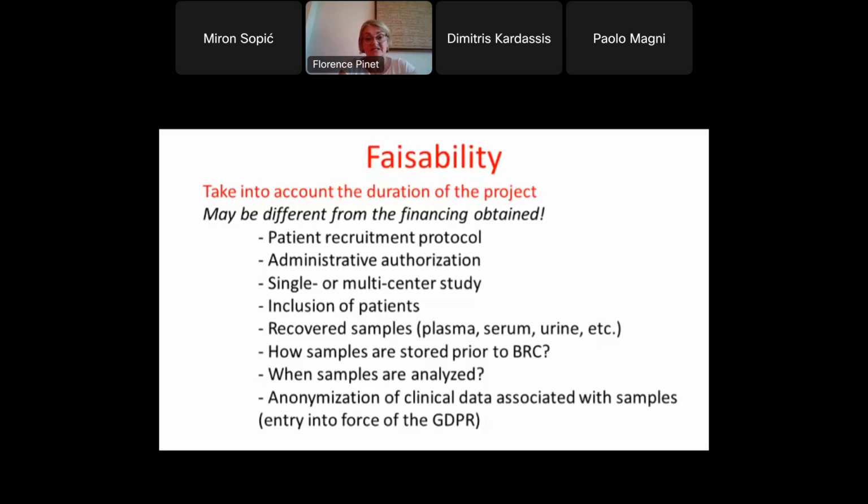Because it could take time. You will need a patient recruitment protocol when you need to recuperate blood samples from patients, and it could take a lot of time. There is the administrative authorization, and it depends on whether it is a single or multi-center study, meaning you will need authorization for each center. Then you will have the inclusion of patients and you will recuperate the samples. So how will the samples be stored prior to the BRC? That is what we put in the review. Also, when will the samples be analyzed, and how will the clinical data associated with the samples be anonymized? This is very important with the GDPR.